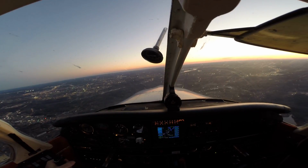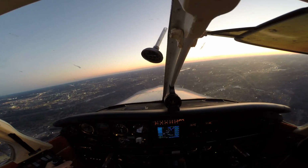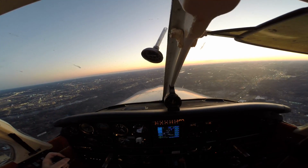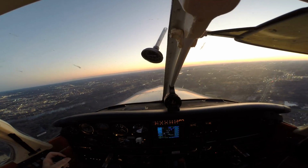Here, we're landing at Tuscaloosa. There's 30 over here to the right, and then you're going to right downwind. Tuscaloosa Tower 8309, we're on about now 3 miles from the airport and on a right downwind at 30.